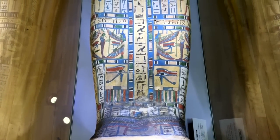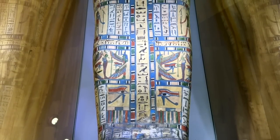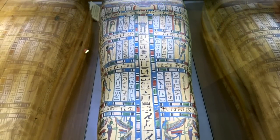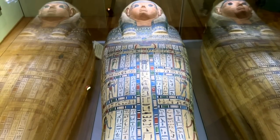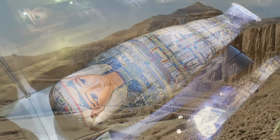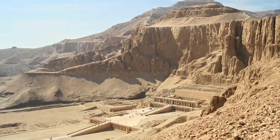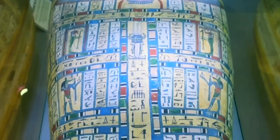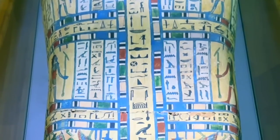One of the Hunterian's most eye-catching items is this Egyptian mummy, known as the Lady Shepenhor, a woman who died in around 600 BC, so some 2,600 years ago. The Lady Shepenhor was laid to rest at the necropolis of Thebes in southern Egypt, her sarcophagus being fashioned from sycamore wood, which, as seen here, is decorated with an incredible display of hieroglyphics.